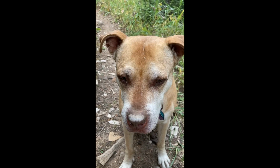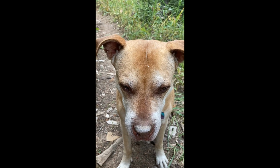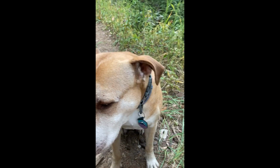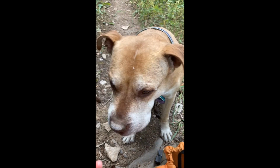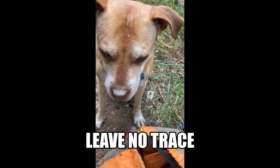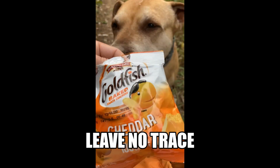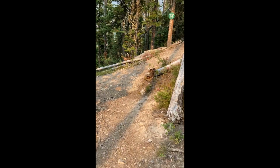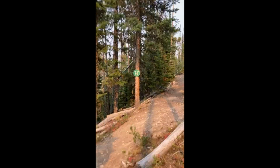Gully and I had to have a talking about respecting nature and not eating flowers. So instead, we're having oranges and goldfish. But when we leave, we're gonna take our rind and all of our trash with us because we're gonna leave no trace behind. All right, let's make sure we know where we're going.